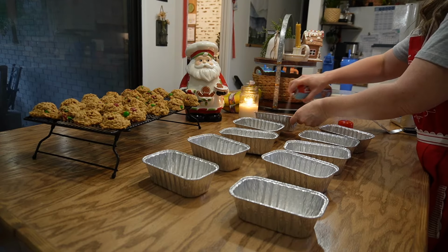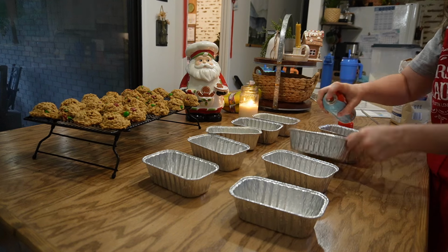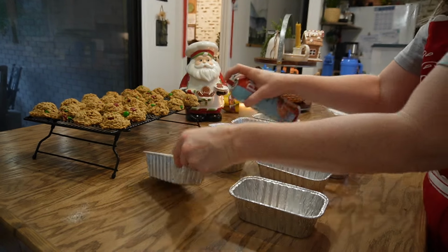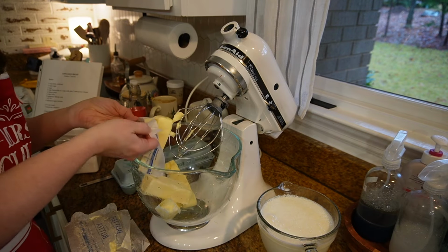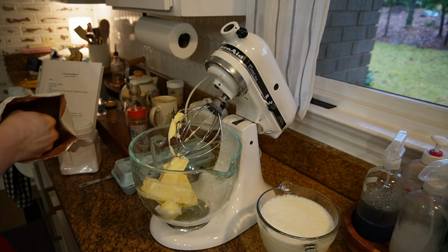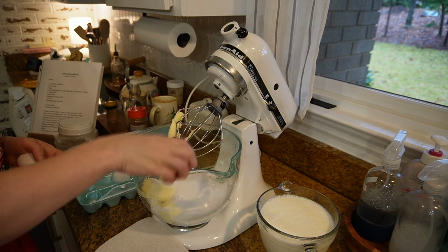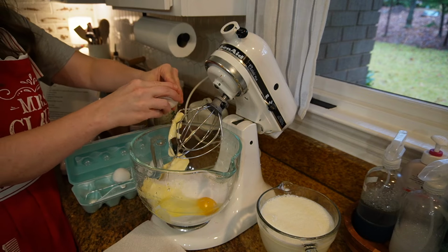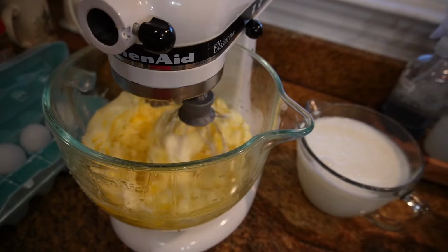The next baked good I am making to give as gifts is cinnamon bread. This has been a family favorite for probably 5 years. I make it all year round, not just at Christmas time, but it is the perfect Christmas bread. If you're looking for a good, yummy recipe for even Christmas morning, this would be such a good one. Also, it freezes so well, so you could make it ahead of time and pull it out Christmas morning.